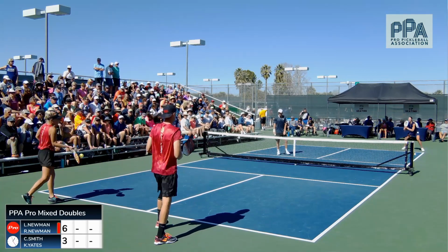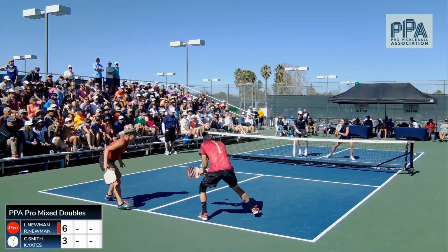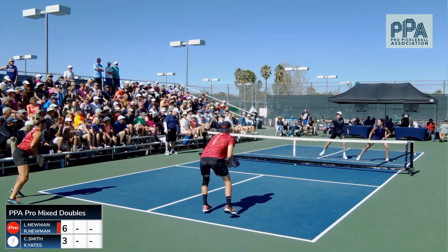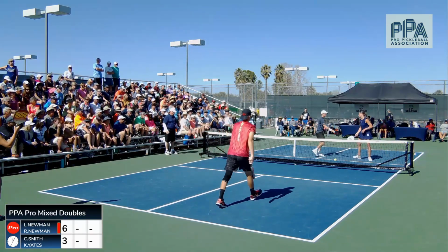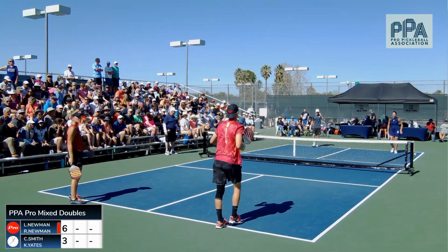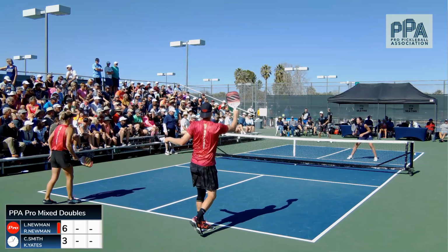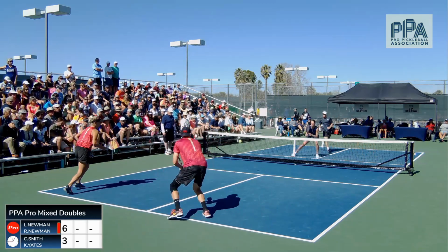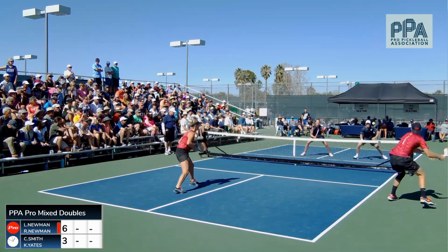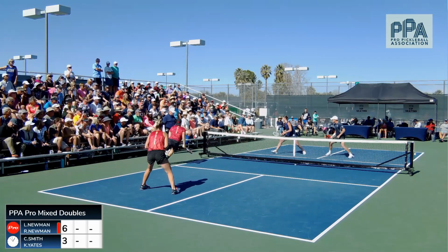This is no different from other sports, right? If you think about basketball or hockey or football, you want your best players getting the ball as often as possible. And so that's why players will divide the court the way they do, where some players will poach more than others. And of course, sometimes you can overdo it and go for balls that are outside of the range you should be going for.